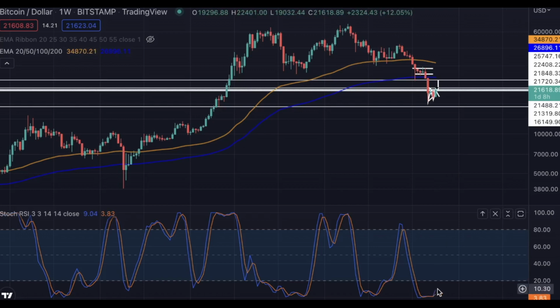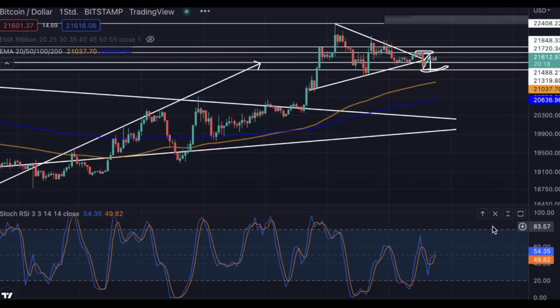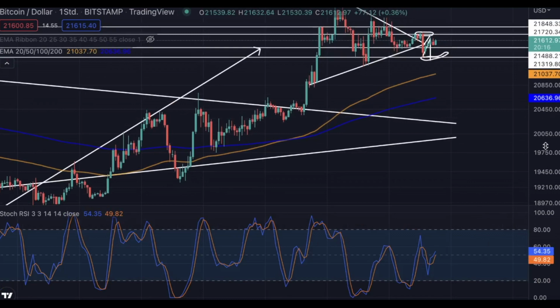So when we are looking at the weekly chart, we see that the RSI is in a very good position and gives us a buy signal. On the 4-hourly chart, it is also floating down, so it's a good possibility to buy or to trade Bitcoin long. And on the 1-hourly chart, we have already moved a little bit to the downside, and with lower prices we get a buy signal there.